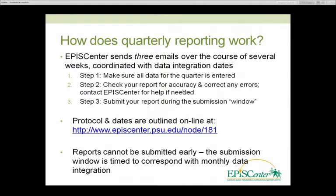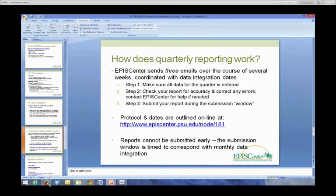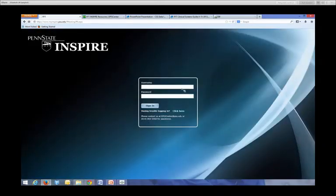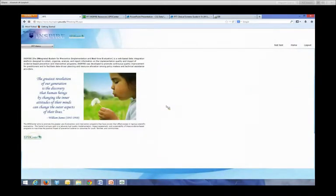So before we go to the last screen there, I'm going to go over to Inspire. I'm going to log out. Right now I'm logged in as a clinical user. And we will log in as an administrator. Right, and we'll look through how to run the report.